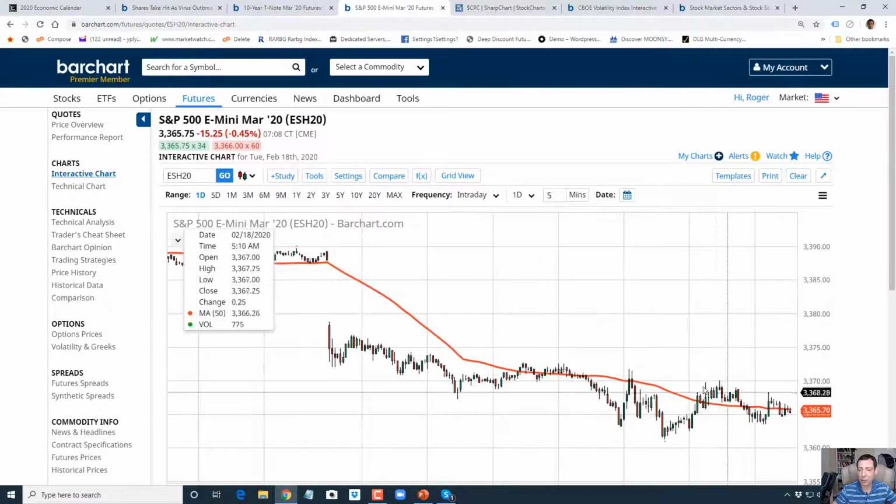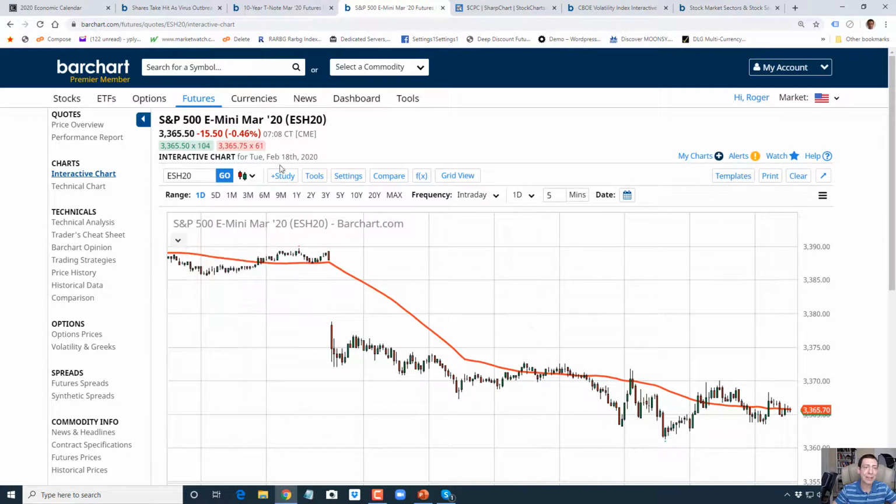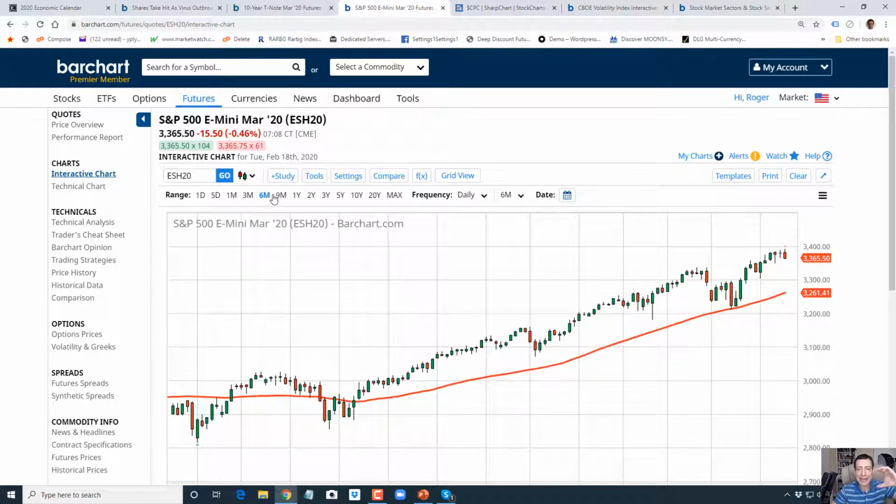I look at it on a short-term basis. I get the highs and lows. I get the overnight highs and lows. I set alerts with those numbers, and that makes my day easier because then I could see if the market is violating crucial levels intraday without having to stare at the market.